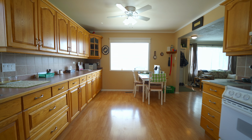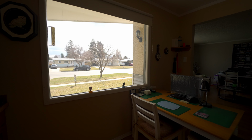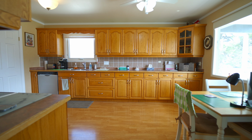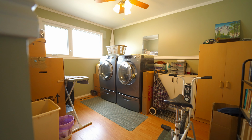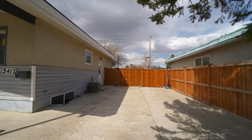Now, in the main living areas of the home, you'll notice these big south-facing windows that let in a ton of natural light, as well as this enormous kitchen with tons of cupboard and counter space. Now, on the main floor of this home, we have a total of 3 bedrooms, one of which is actually being utilized as the laundry room. Now, this is just my opinion, but I totally think that this main floor could easily be rented out for $14.50 per month.